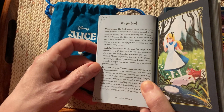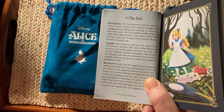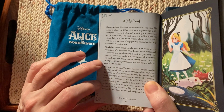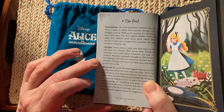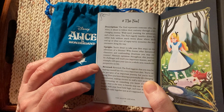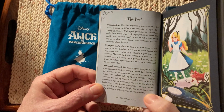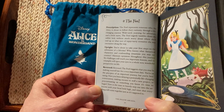Upright. You're about to take your first steps. Sorry, I need to change glasses. The print's a little small for me. You're about to take your first steps on the adventure of a lifetime. Who knows what fantastical characters and confounding situations you may encounter. Maintain optimism throughout this journey. Its challenges will teach you important lessons, and its triumphs will open your eyes to a whole new, wonderful perspective on life. Reversed, the Fool suggests that you may be making yourself late for a very important date.